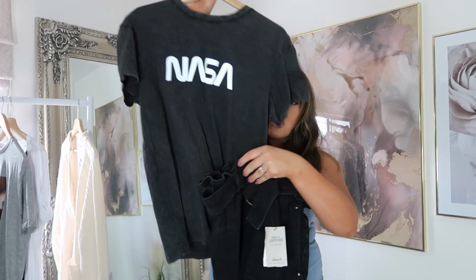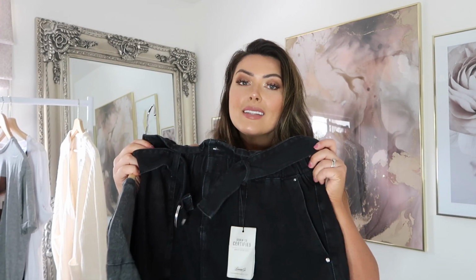I just love this little combination together, like a band tee and a pair of black shorts or a black skirt. I was just in need of one, so this definitely ticked the box for me.